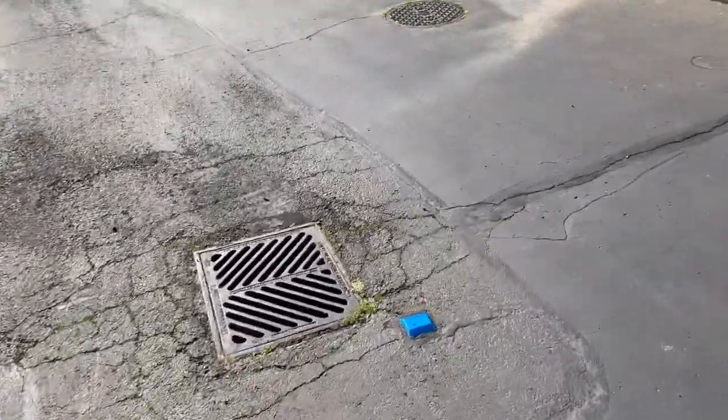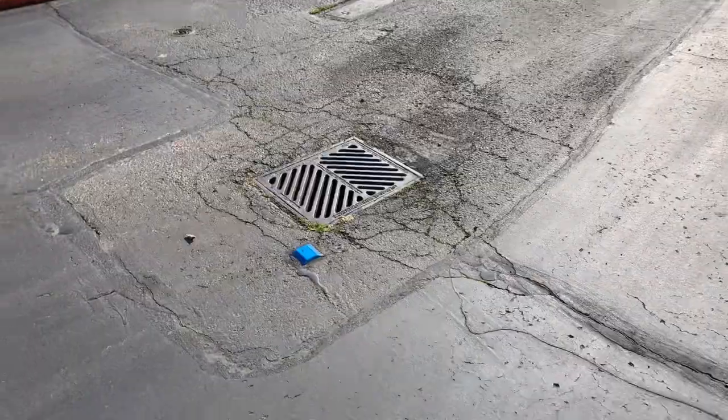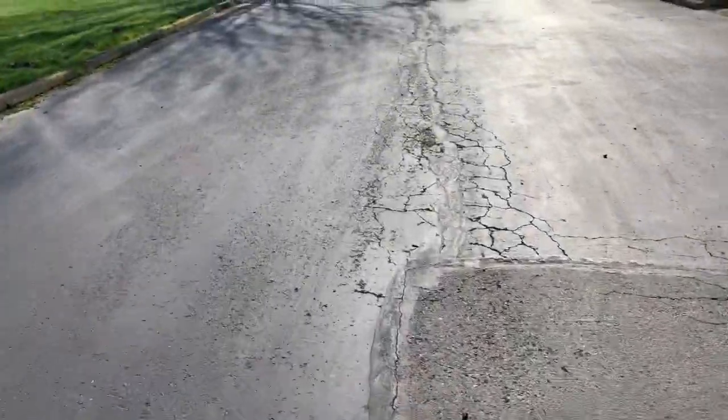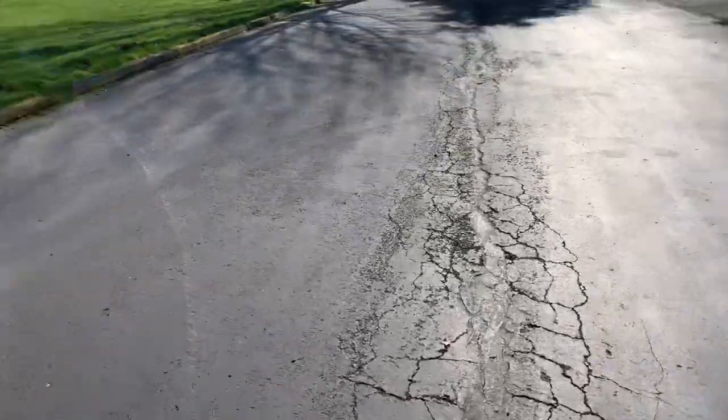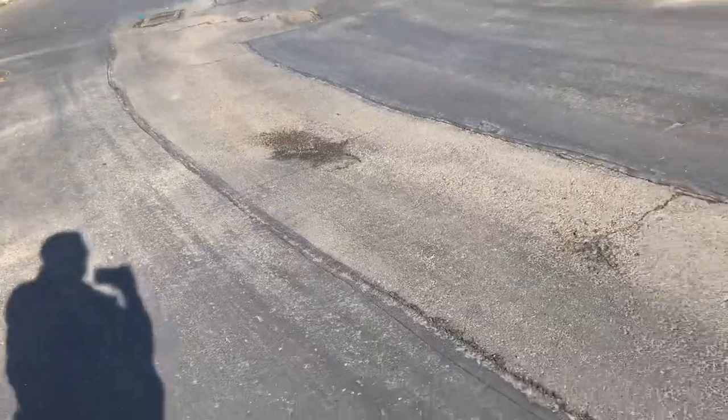This was repaired once before. It's looking a little rough, but I think I might be able to leave it alone. Let me see. I think this area right up in here, we probably want to replace this because this is probably what's causing some of this damage down here.